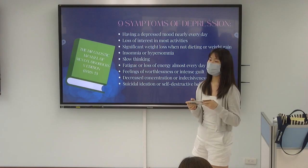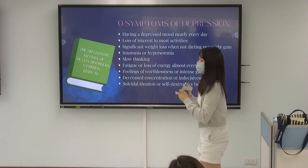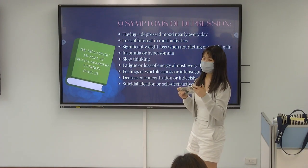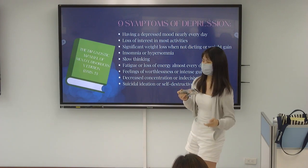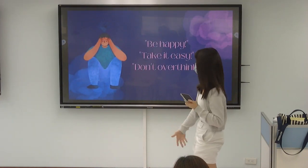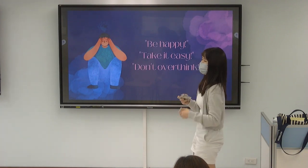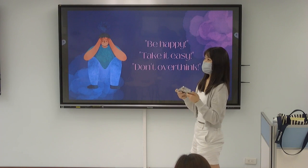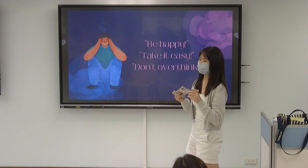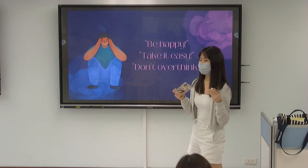Besides, you can also show that you care about their feelings. If they want to talk, then please just listen carefully to them and don't give any advice or opinions. And don't judge them with words like, come on, be happy, or take it easy, or don't overthink. These words can only worsen their condition, and it really won't help them. Just listening and being understanding can be a powerful healing tool.